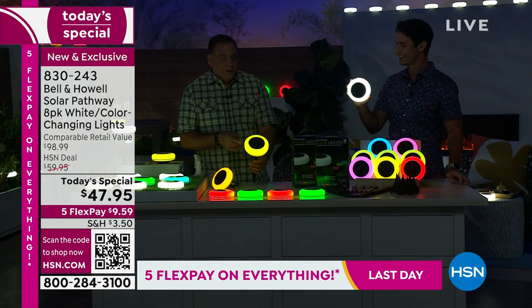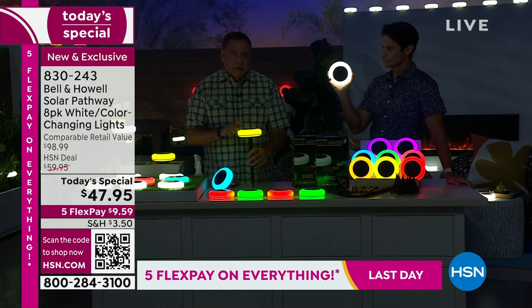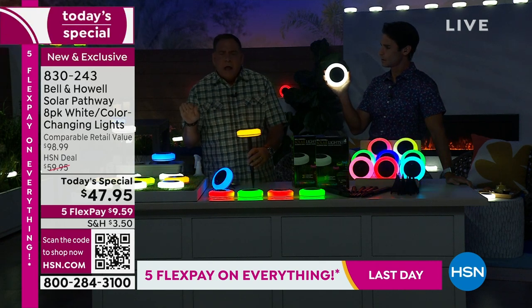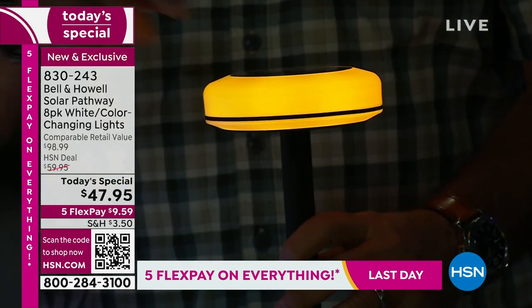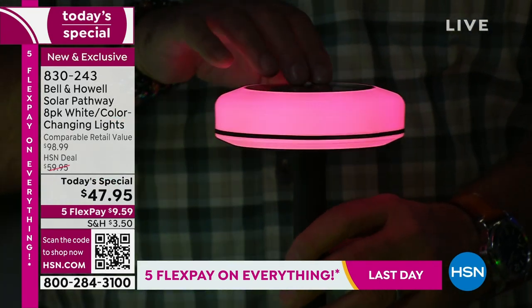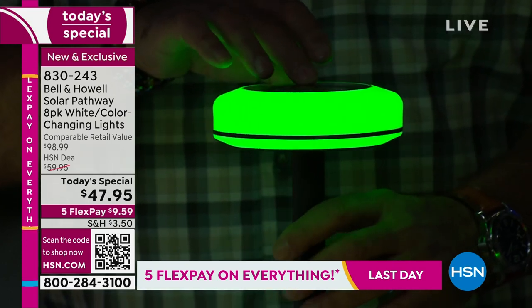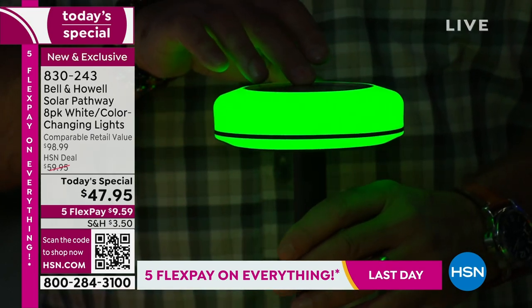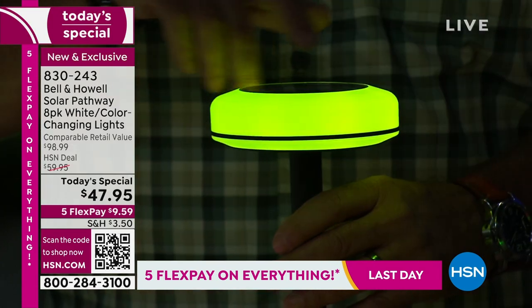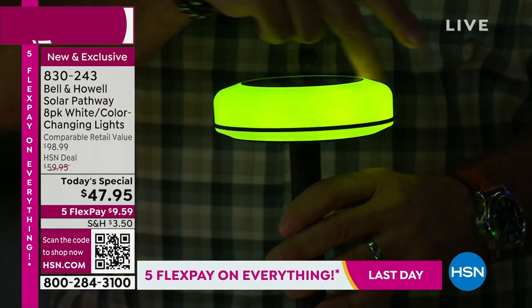Now, the other thing I want you to notice is this. When you look at the colors on these, these are incredibly vibrant colors. I mean, unlike any solar light I've ever seen. And what's neat about them is, we talked about how many, I think it's 20 LEDs. Yeah, 20 LEDs inside of these. Look at how the color is. I'm spinning this around. You don't see individual bulbs. It's a constant wash of color all the way around.